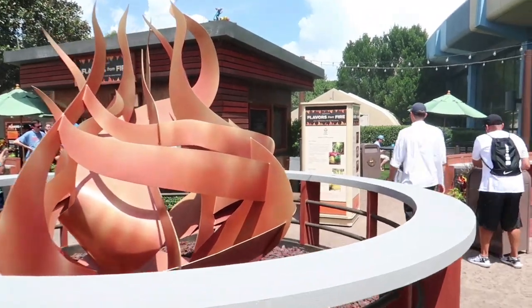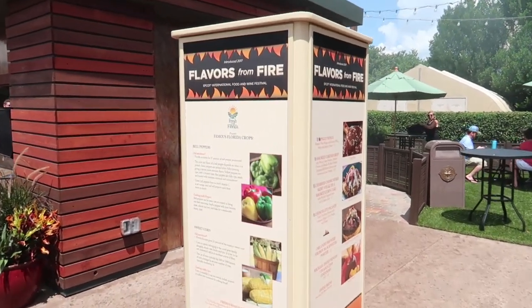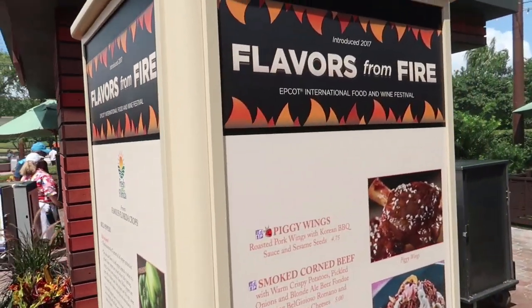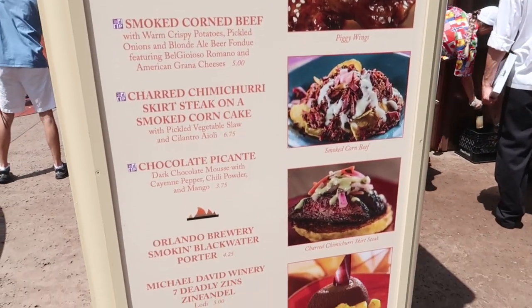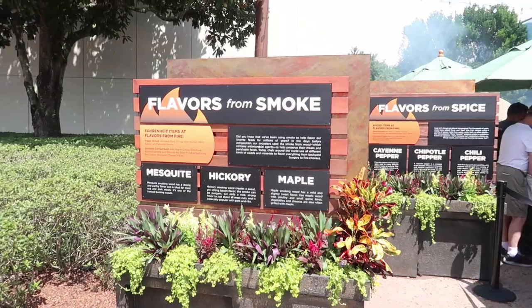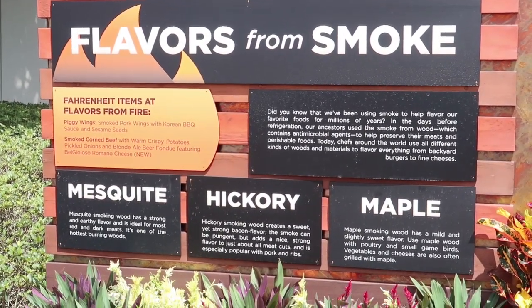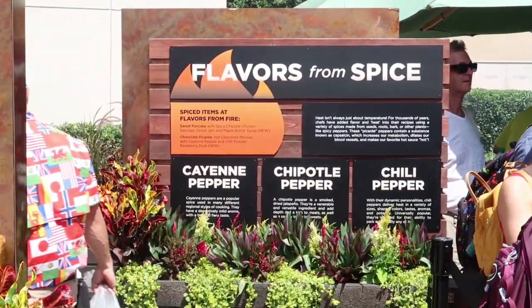Smells amazing over here. You have your flavors from smoke. And then we also have our flavors from spice.